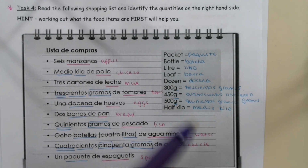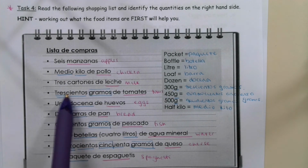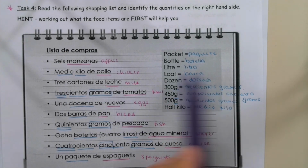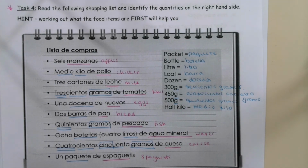Okay, so hopefully you were able to use your cognates, near cognates, and sense of common sense, really, just your logical explanations for which one goes with which to find your quantities. And this is something that you can then apply to all other exercises.